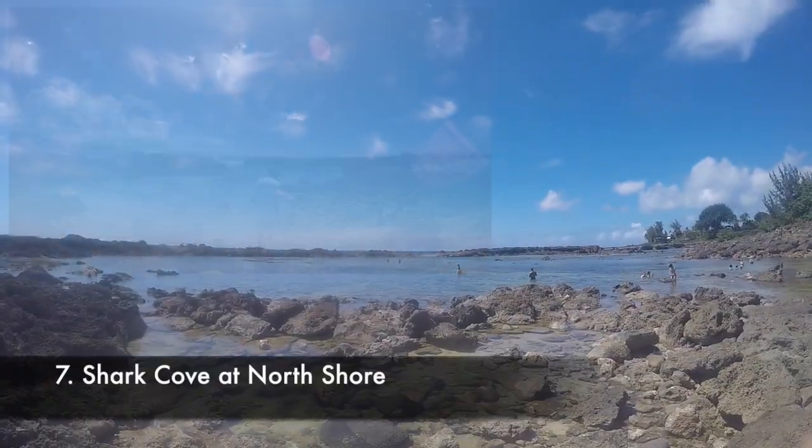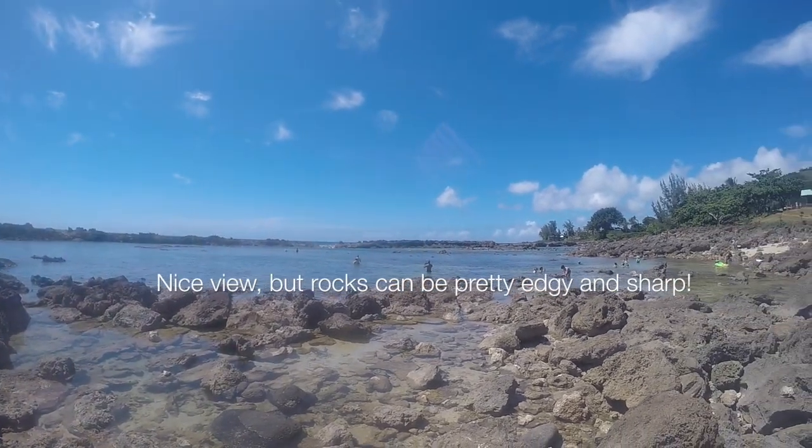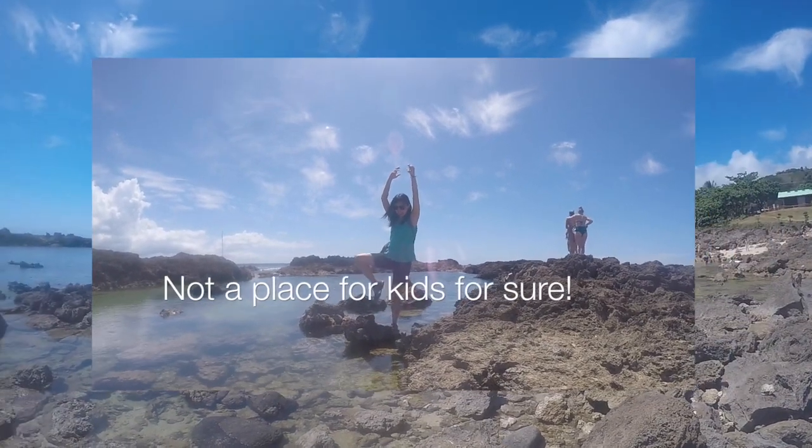On the north of the island, there is a shark cove. The view is beautiful, but the rocks can be edgy and sharp. It is not a place for kids for sure.